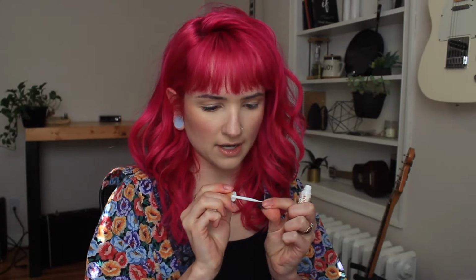Okay, so before I apply them, I'm just going to curl my lashes a little bit and apply a thin coat of mascara. Okay, and then I'm just going to use the Kiss Lash Glue, the one with the little brush on the end. I really like this. It's just super easy to apply.